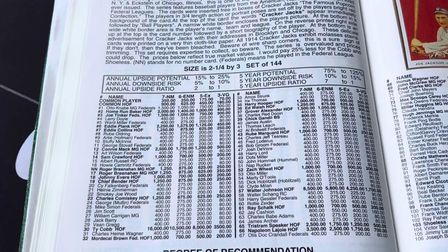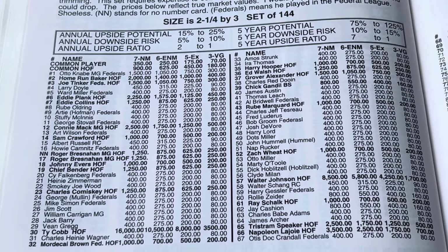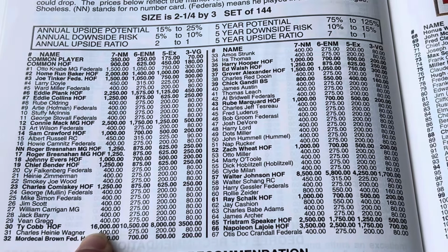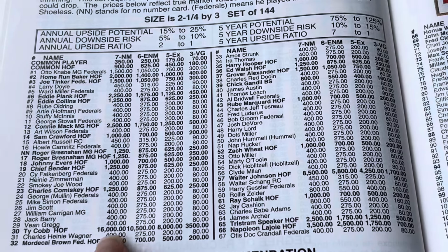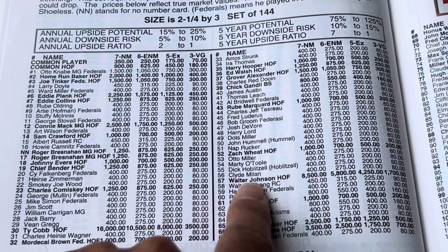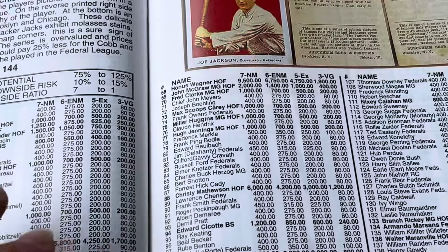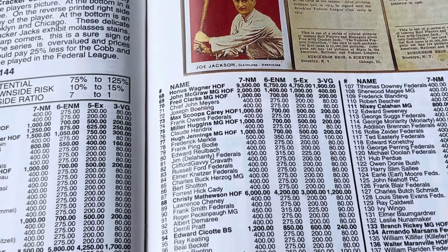So let's talk about some of the big names that are in this set. There are some huge, huge names here, beginning on this page with the Ty Cobb. You've got all the big names, from Sam Crawford to Chief Bender to Comiskey, but the big ones are the Ty Cobb, Walter Johnson, Tris Speaker, Nap Lajoie. Of course, the big one is this Joe Jackson up here.